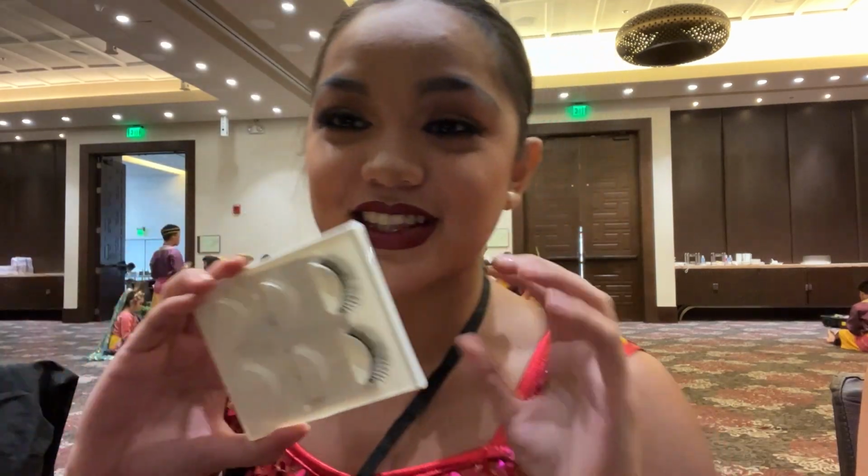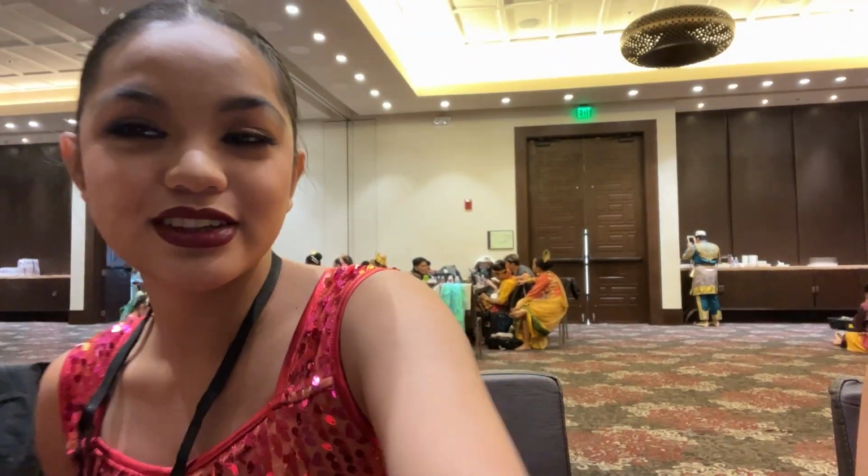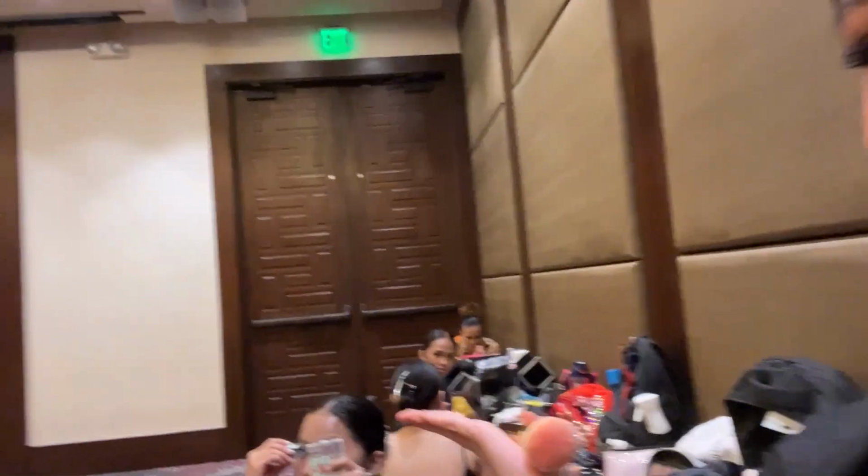Lyra has had these lashes for the longest time, probably since before the pandemic. And look, they are so nice. Look at Lyra. Look at my eyelashes. Okay, so these are the kids.